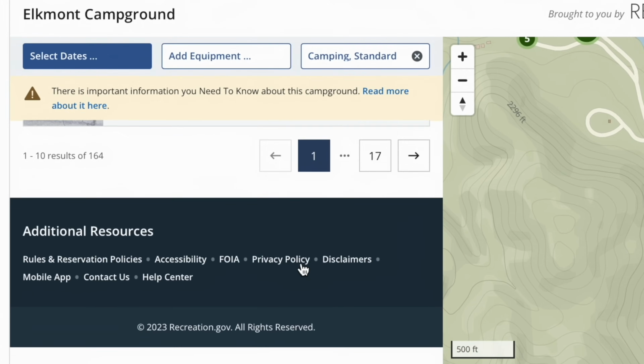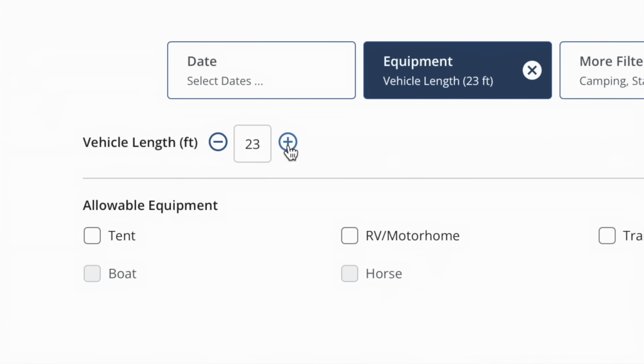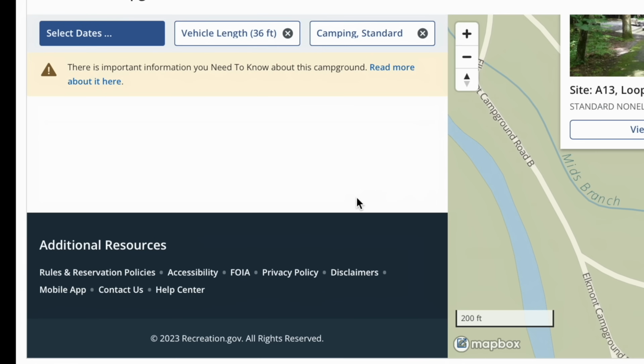There's 164 sites in Elkmont. If you have an RV that's 19 feet or less, immediately it goes down to 132 sites available because a lot of the sites are really short. If you have an RV that's 25 feet or less, it goes down to 88 sites. If you have an RV that's 30 feet or less, guess what? You've only got 34 sites to choose from. And those are competitive. Everybody wants the larger sites. And then once you get to 36 feet and you try to get into Elkmont, guess what? Technically, there are 0 sites that fit your RV. So if you're 40 plus feet for us, immediately Elkmont, which has 164 sites, is out of the picture.